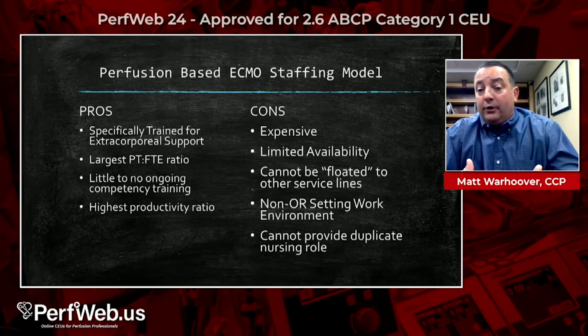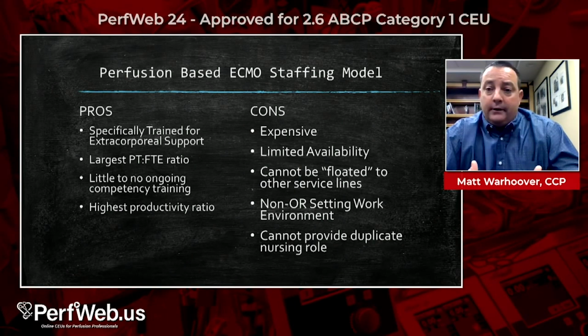And I think if you go to any large center that's doing 50 to 100 ECMO cases, how they do their staffing model, once again, it's not to say that they're doing it wrong and you're doing it right, or they're doing it right and you're doing it wrong. It is what your environment allows you to do. And I think everybody's environment is what dictates what is a successful ECMO staffing model where they're at.